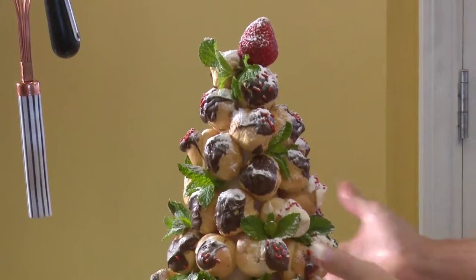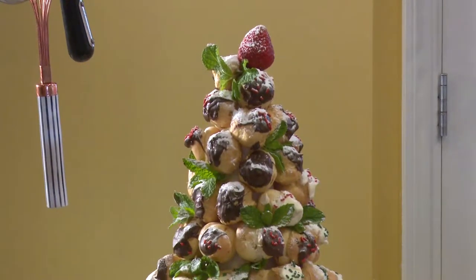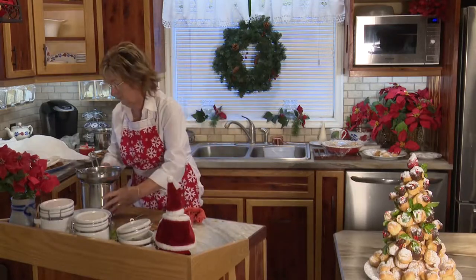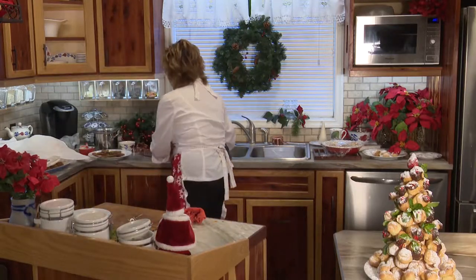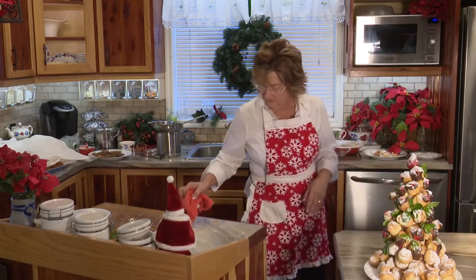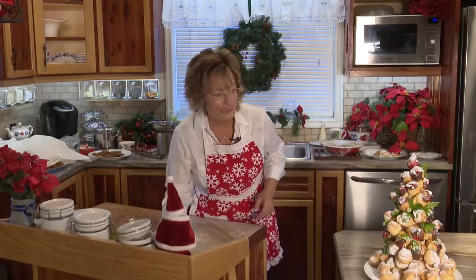Now I could put mint in the bottom, but I'm thinking of putting something else in there. I don't know what yet, so I'll just wait, because I have to get the other cookies out of the oven and put them here. Maybe I'll just put a couple little gingerbread men down there. That'd be cool. It would brighten up the bottom.